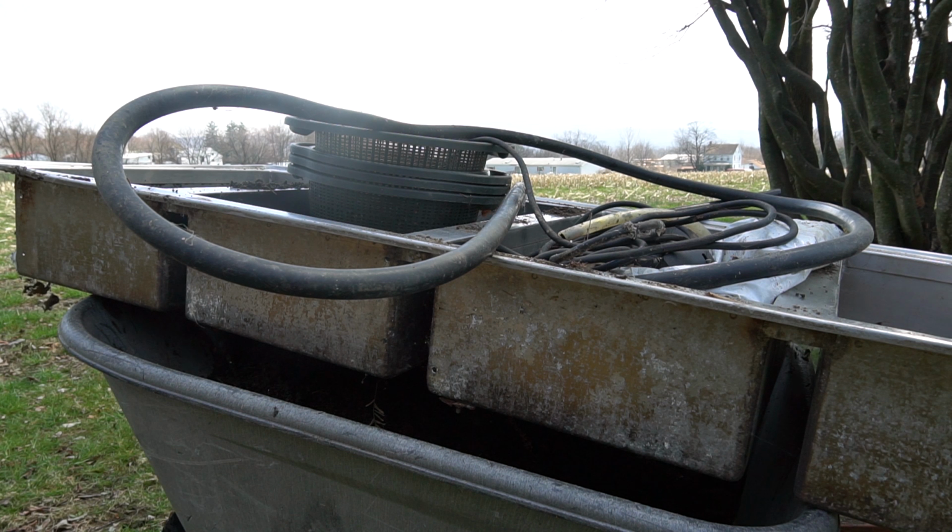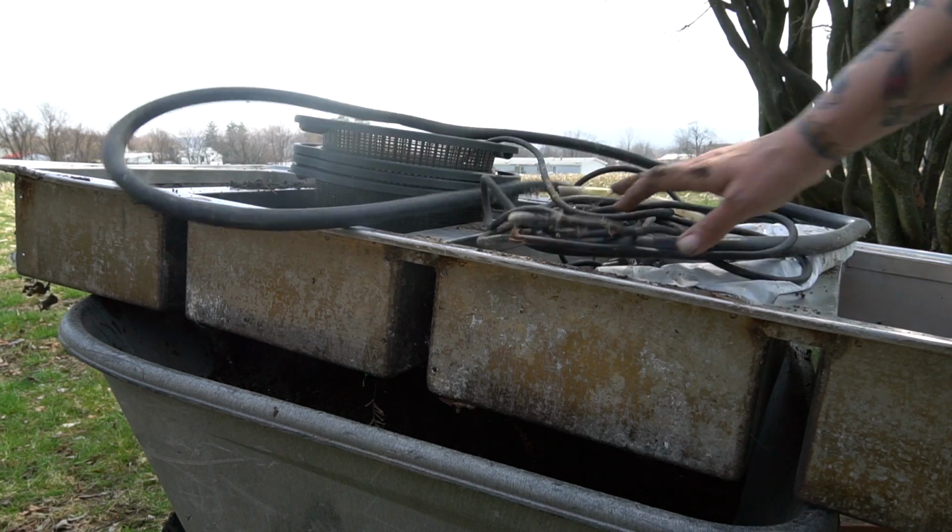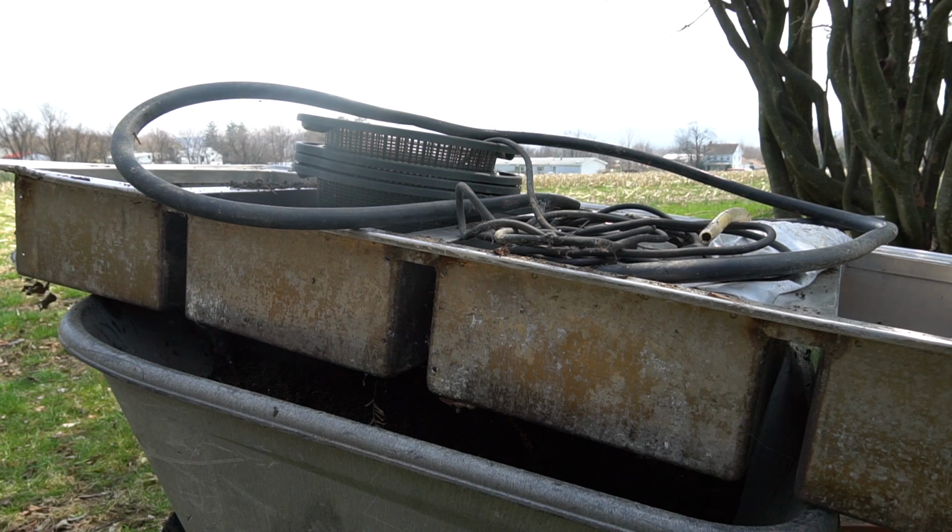Remember how I told you we like to reuse things? Well, that wood box was actually a previous manifestation of summer tubbing. And I found a bunch of stuff I must have hidden underneath it. Pumps and baskets and soil, so that's a score.